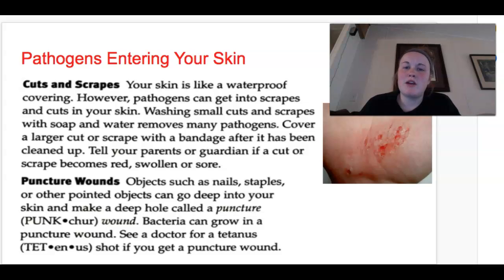Make sure you tell your parents or a guardian if a cut or scrape becomes red, swollen, or sore, because that means that you might have an infection. Next, pathogens can enter your skin through puncture wounds. Objects like nails, staples, or other objects that are pointed can go deep into your skin and make a deep hole called a puncture wound. Bacteria can grow in a puncture wound.